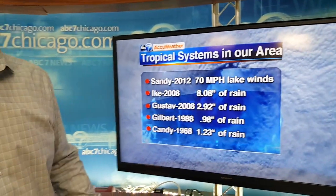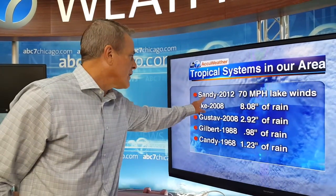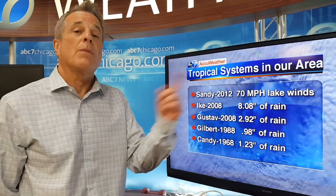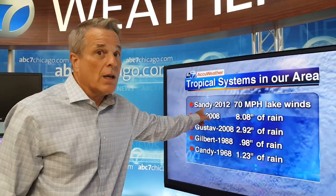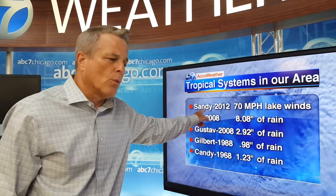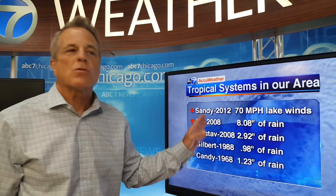Sandy, I remember Sandy. The reason I remember Sandy so well, at least locally, is I was in Michigan City, right along the lakefront, and it was incredibly windy. Matter of fact, we had winds gusting to near 70 miles per hour out on the lake with Sandy. That's one of the systems that came in off the Atlantic and actually affected our weather. Didn't give us hardly any rain, but it produced some monster waves and some very strong winds. So once in a while these systems reach us.